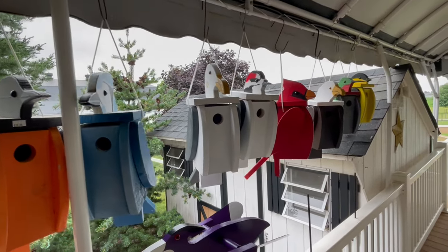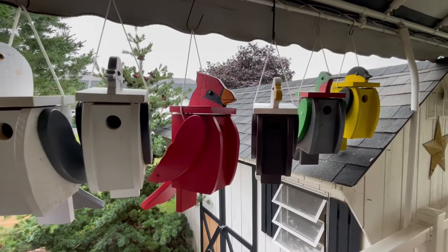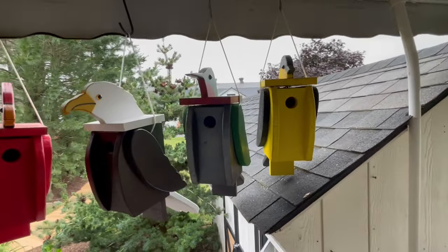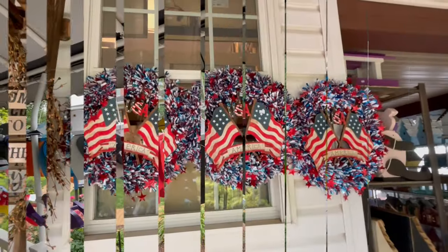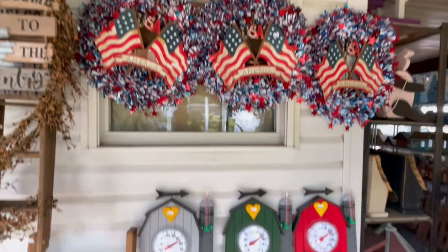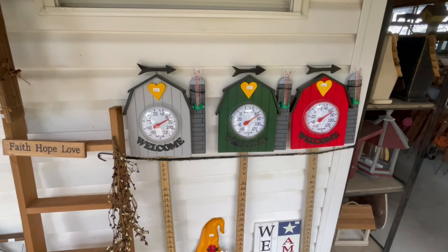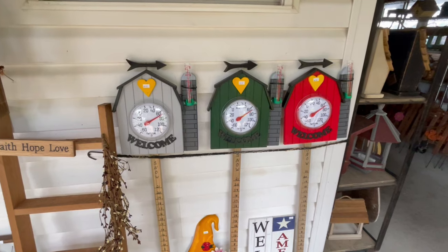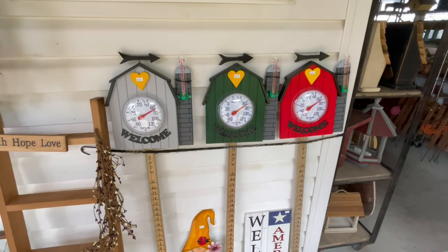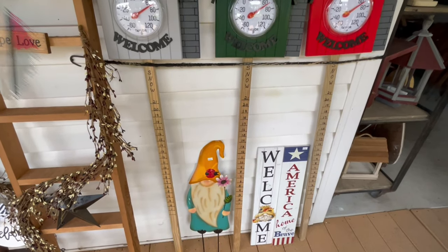And these are some bird houses. I really like this cardinal right here. That's very beautiful. Here's some patriotic wreaths for your front door. And right here, you notice they have a unique contraption. It's got a rain gauge, a thermometer, and also it'll measure how much snow you get.